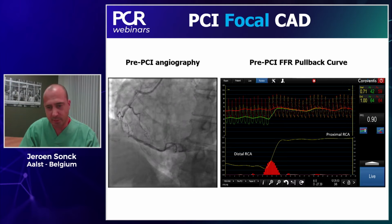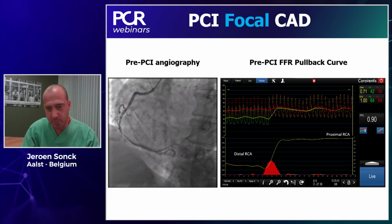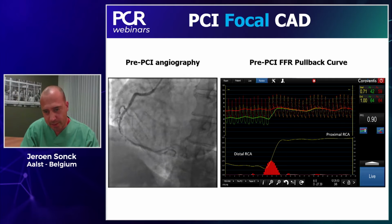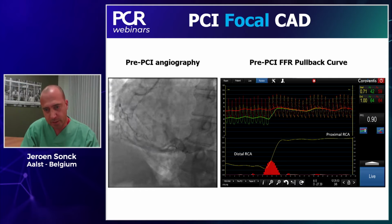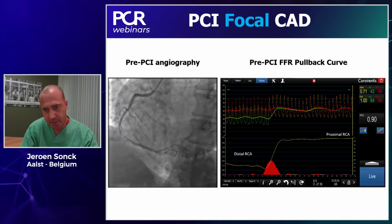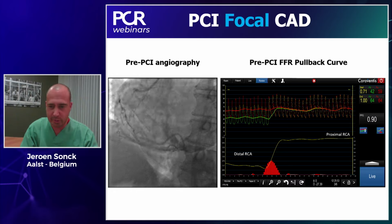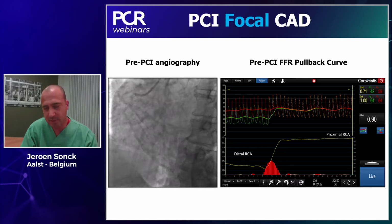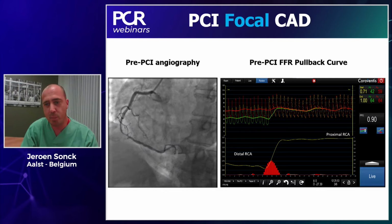What we did, as we nowadays do in every patient, we performed the pullback, and then you see in the Coroventis below, in yellow, the pullback curve going at your left from distal and at your right your proximal right coronary artery. And then you see a high translesional gradient with a PPG that has been calculated of 0.90.